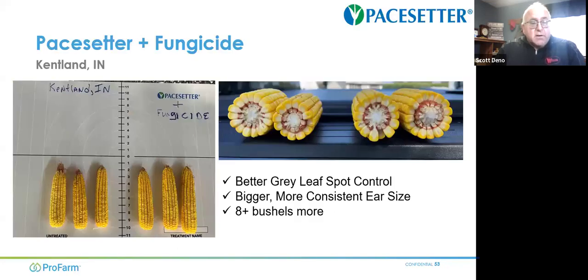So this particular slide here, Brad and I went out and looked at this field this summer, just on the edge of Kentland. For some of you not quite sure where Kentland is, we're halfway between Indianapolis and Chicago, just about 40 miles north of Purdue. This particular grower had a field of corn on corn and corn on soybeans. It's a 140-acre field, and all he wanted to do was treat the corn on corn side. And that was with Pacesetter and fungicide, as you see there on the right.